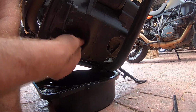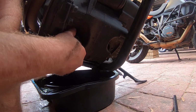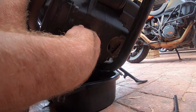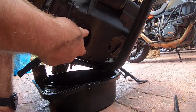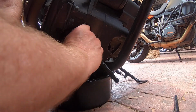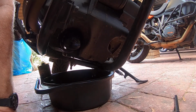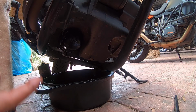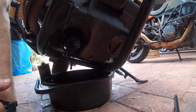Now an oil filter's only supposed to go hand tight, as tight as you can get it by hand. Because of the position of this, it's not easy to get your hand in. So I'll use the ratchet and give it a wee bit to what I think would be hand tight. I think that'll do it. And then once that's done, take your pan out and put your sump bolt back in, give it a good clean first, put it back in, and then you're ready to put the oil in the bike.